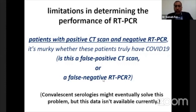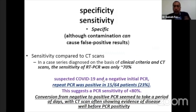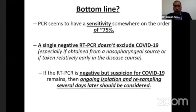As regards specificity, of course it is 100%, theoretically, apart from false positive results by contamination. Sensitivity is almost 70%. If it comes back negative, please repeat, as there is a deviation from negative to positive. And if negative but unsuspecting, okay, keep isolation and repeat the sample within 2 days.